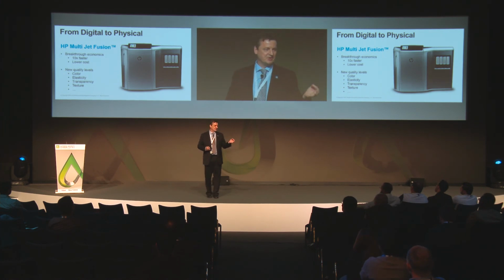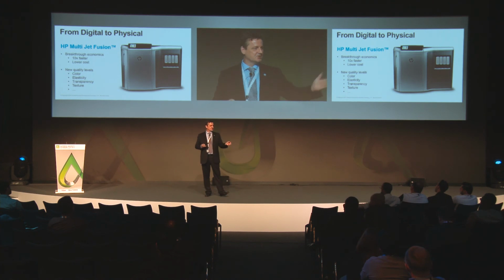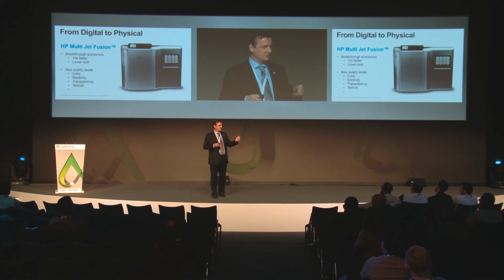For each drop you can define the color. For each drop, imagine you can define the elasticity, for instance. So you can build one object with different elasticity parameters in different areas of this object. Transparency, you can change the transparency for each single drop that you put there. It can be fully transparent on one side, and it can be different on the other side. You can change the texture.